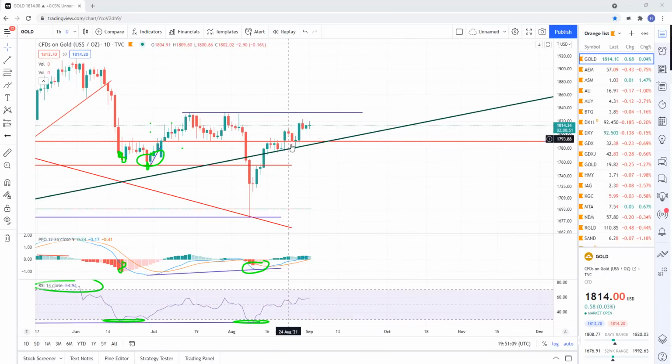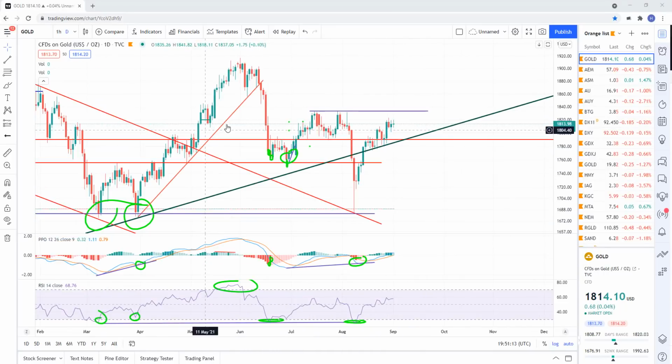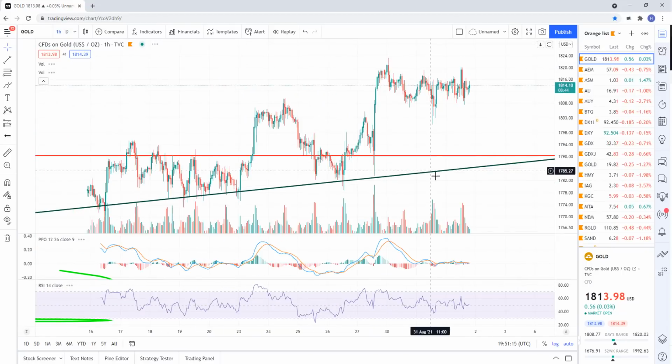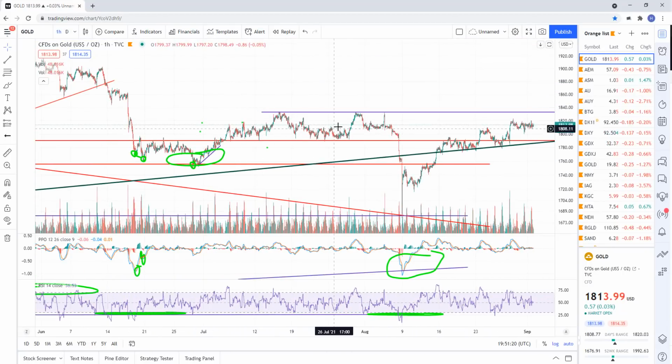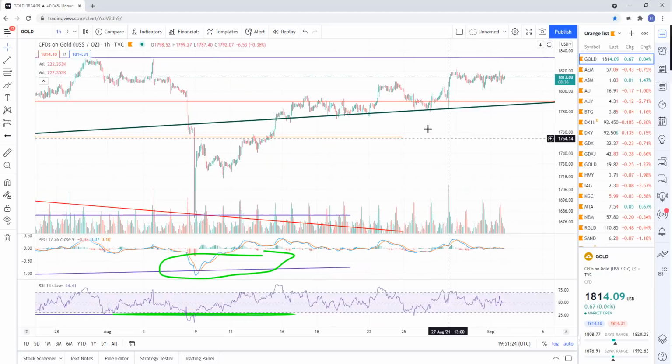Gold continues to grind around. It's kind of grinding higher to sideways. The major thing about gold is we've recovered that trading range right here. You can see back here, we were in this trading range. They whipped it all the way down here to 1680, and it has since recovered that range. So we're back in that range. That's bullish in the short term.